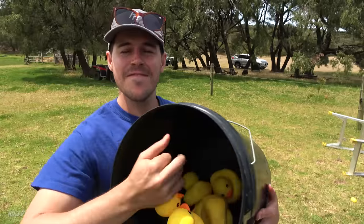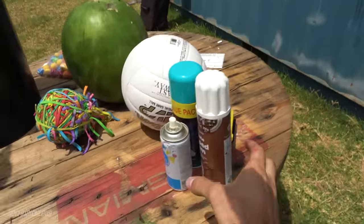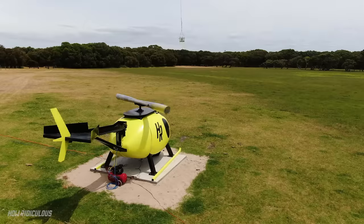We have 6 items left. Multipliers going up to 5 times if you guess it correctly. Multiplier. So anyone could win. Shaving cream. But you also get whipped cream and silly string.